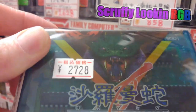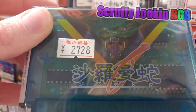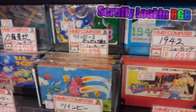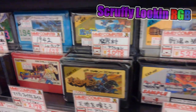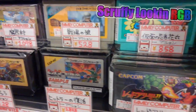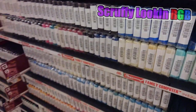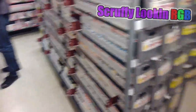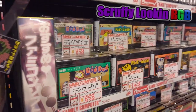Like I said, I've seen this go for about 900 to 1,000 on the Yahoo Auction. So, y'all trying to get a deal on that, I would definitely hit Yahoo Auction. What else? Here's one. Red Arima 2. Anyone familiar with that game? I like the artwork because it looks a lot like Ghosts and Goblins. Ghosts and Goblins, that's right.